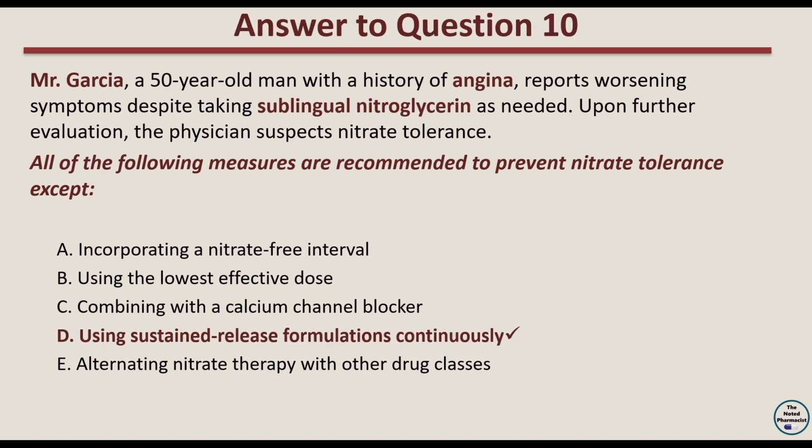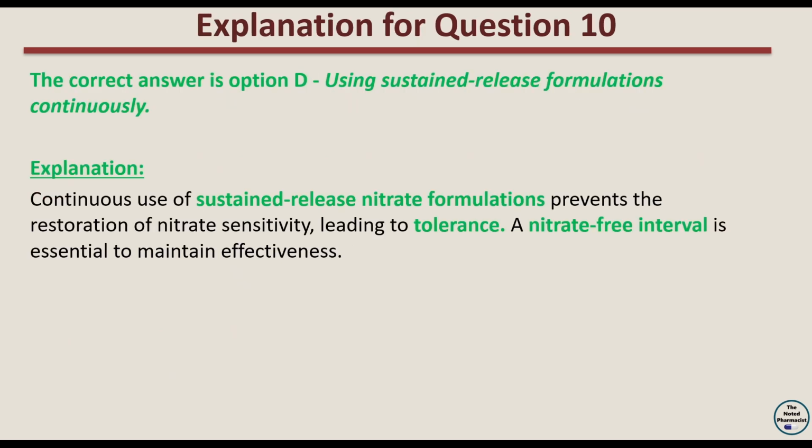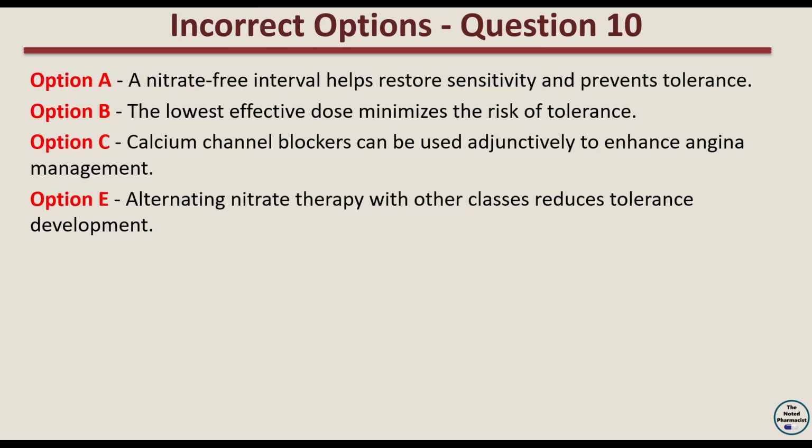The correct answer is option D. Using sustained-release formulations continuously. The explanation is as follows. Continuous use of sustained-release nitrate formulations prevents the restoration of nitrate sensitivity, leading to tolerance. A nitrate-free interval is essential to maintain effectiveness. Here is the explanation for incorrect options.